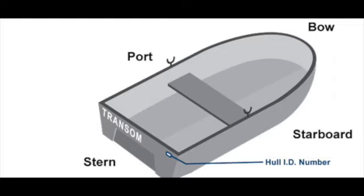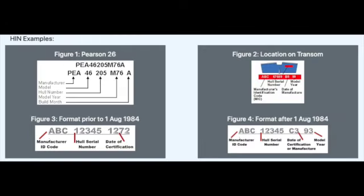It's not going to have a title, because that hull identification number goes with that boat forever, and it's on the title. There's several formats. You can pause the video and look at it. If you're buying something before '84, there's a couple of ways they did it. I have a 1983 boat, and they use the figure 1 version. I have a 1991, which uses the figure 4 version. These numbers are on the title for both of my boats.